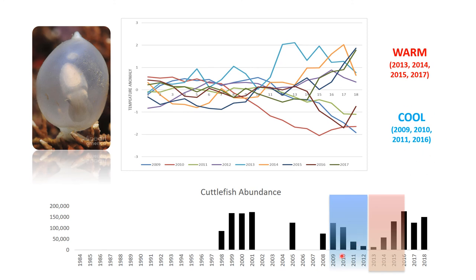So we can see the cool years matching up with the decline, and the warmer years are matching up with the increase. Now, if you look at 2016, that was a cool year, and you can see that the subsequent population had declined. 2017 was relatively warm, and well, the population had increased. So there is some signal there worth exploring in more detail in future research.